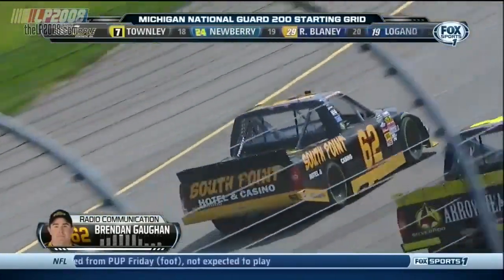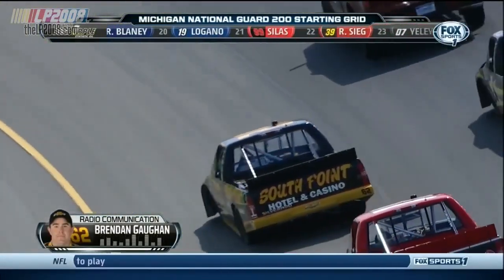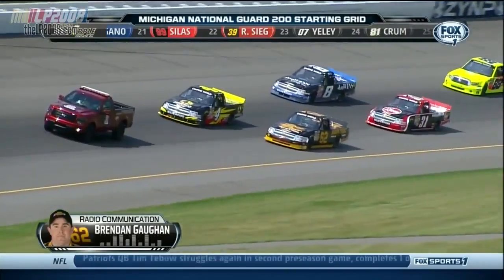Hey, you know the way to victory lane here. You did it 10 years ago in dominating fashion. I talked to you yesterday. You said you had a great truck. You got enough to get there again?